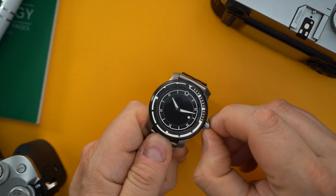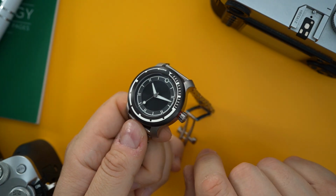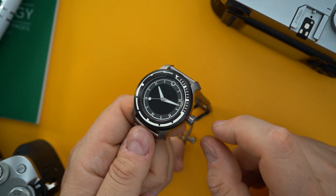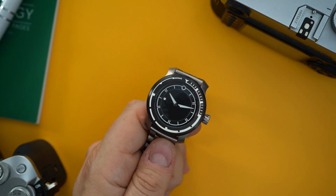The screwed-in crown is pretty awesome because you unscrew the crown and you see that little red on the side there. That is to let you know that the crown is unscrewed. So if you are going to go swimming and you look down and you see that red, obviously you know that you need to screw in your crown. So that's a really nice feature.